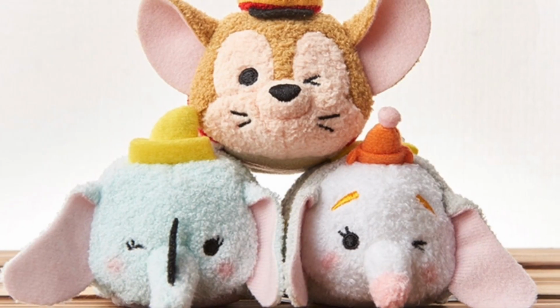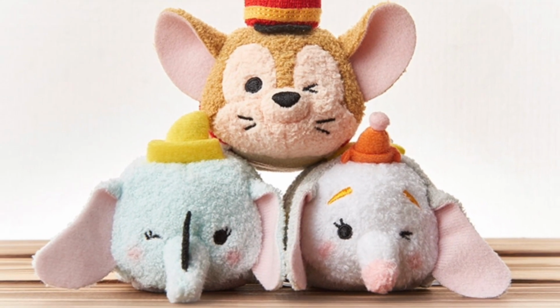Going back to the recent promotion of Dumbo merch in line with the new live action movie, Japan Disney Store released a new line of Dumbo Tsum Tsums, and to my great surprise, I didn't think they would be doing something like this. A Dumbo Unibear. So first let's take a look at the new Dumbo Tsum Tsums. There are only 3 of them that were released, 2 of them being Dumbo and 1 of them being Timothy Mouse.